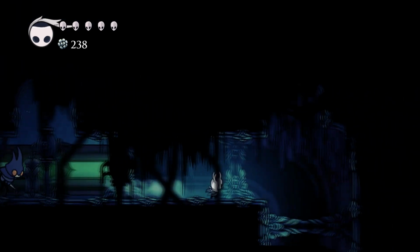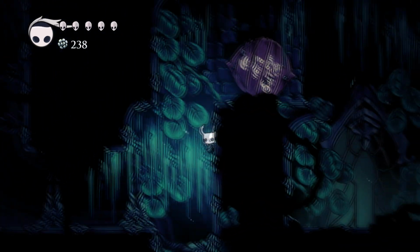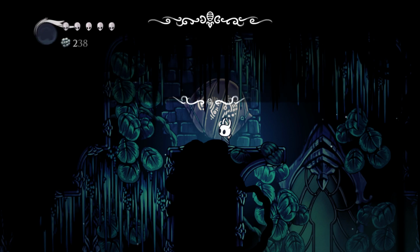The Royal Waterways may initially be scary, but once you have overcome your fear and been rewarded, all the other areas in Hollow Knight just become a little less scary.